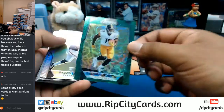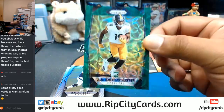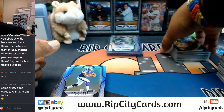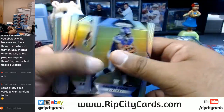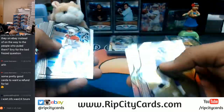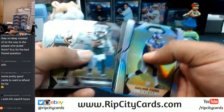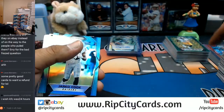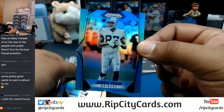Juju Smith-Schuster of the Steelers, green. That's number /99. How about Martavis Bryant out there trying to get more playing time? And he threw the rookie under the bus. He's like, I'm way better than the rookie. Why is he getting more snaps than me? No, maybe because you keep getting suspended, bruh. Jared Cook of the Raiders.